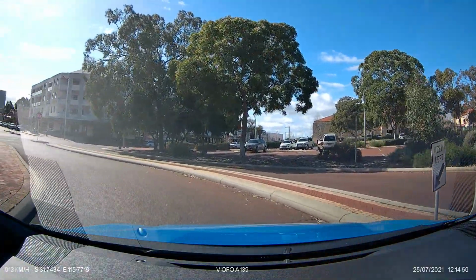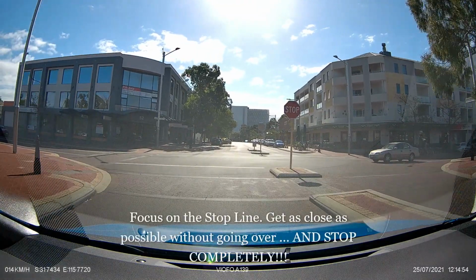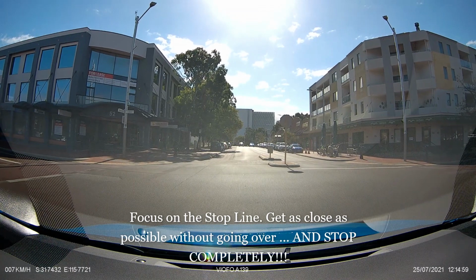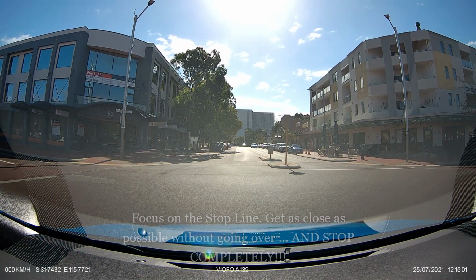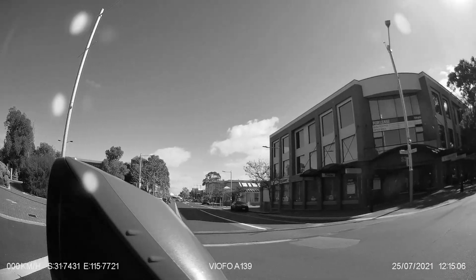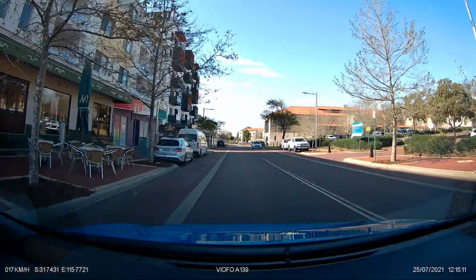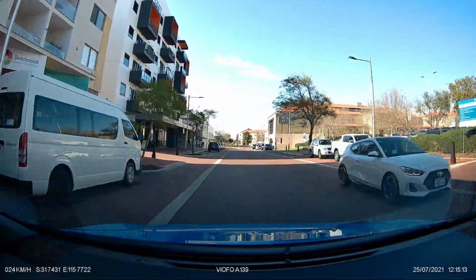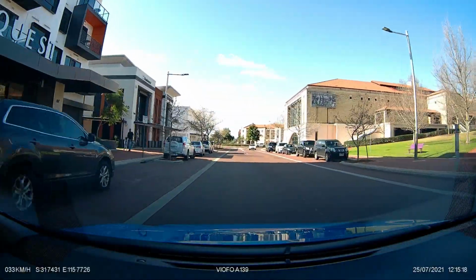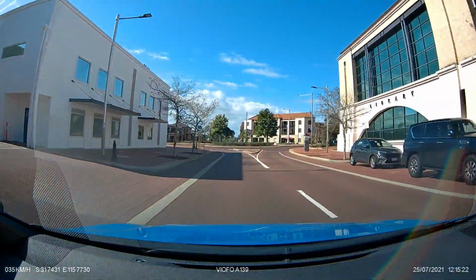Then we'll head out to the first difficult aspect of the test, which is the stop sign at the exit to the car park. So what we need to do is come up here as close as possible to the white line without going over it. Then look both ways, and using our knowledge of the road rules, we go if we can. Now in that case there were no vehicles coming from our right and left, and the only vehicle coming towards us was a fair way away, and it was coming up towards the stop sign. So because they were a long way away and coming up slowly, we could reasonably assume that they were going to stop.